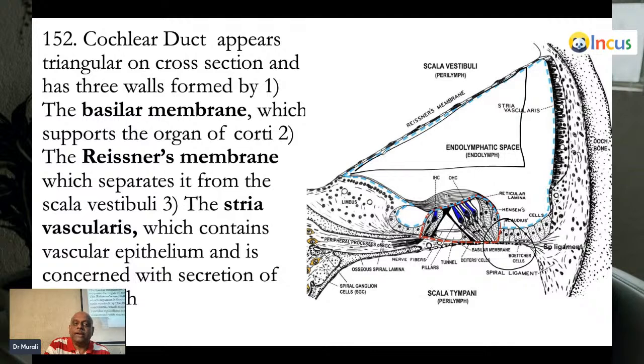Then you have a Reissner's membrane which separates the scala media from scala vestibuli. Then you have a stria vascularis, which has got the vascular epithelium, which is secreting the endolymph. That's what you need to remember. So perilymph is similar to CSF. Endolymph is produced by stria vascularis, but endolymph drains into CSF. Endolymphatic sac. Endolymphatic sac ultimately drains into CSF. Right? No. It is to the dura mater, ultimately it has to drain, no? Yeah.